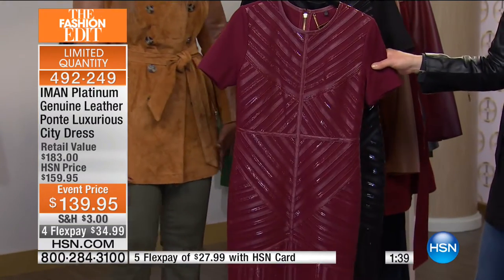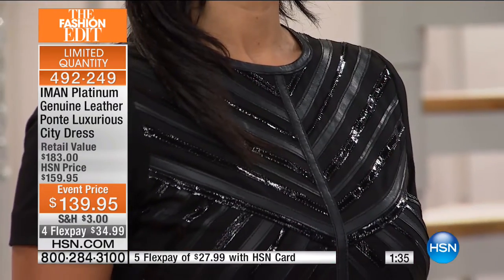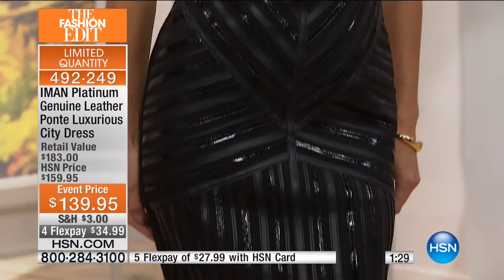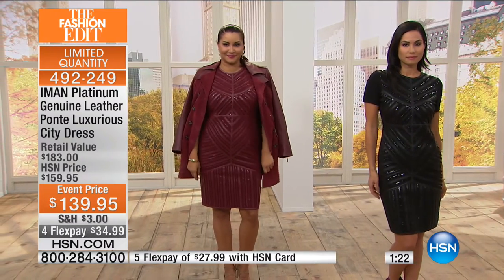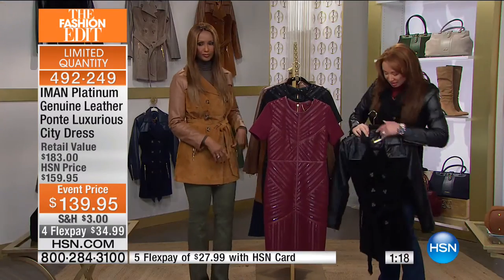Oh, my word. This is drama personified. It should come with a little warning label, though. They're going to want to buy this dress off you. People will be like, where did you get that dress? I have to have that dress. Even if you got the black coat, you can put it with a black dress or even with the red dress. You could.